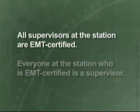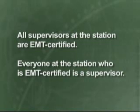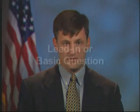Here's a simple example. The facts given are these. All supervisors at the station are EMT certified. Based on that information, is it valid to conclude that everyone at the station who is EMT certified is a supervisor? No. There may be someone at the station who is EMT certified but is not a supervisor. For purposes of the question, assume that you know nothing except the facts you are given.